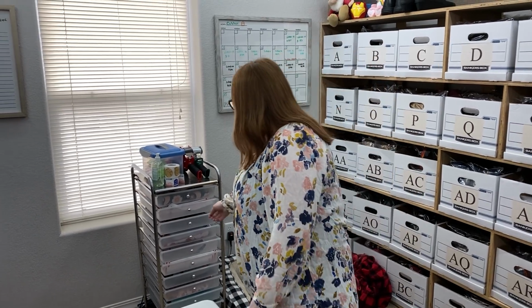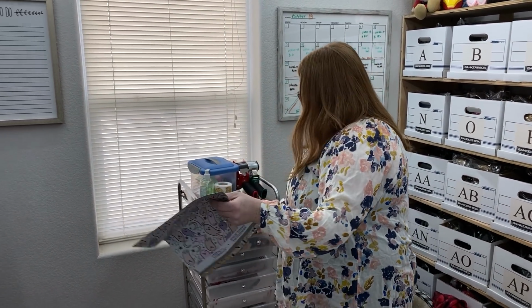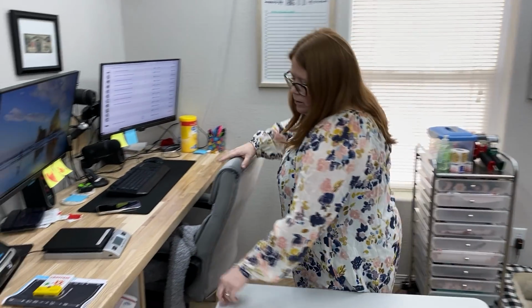Hello Kitty was popular when we were kids, so yeah, I love any Sanrio stuff when I was a kid. Alright, so the Nike swim trunks are going into polys. This Facebook order is priority mail, so I'm probably going to do a shoebox on that one.